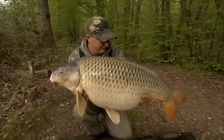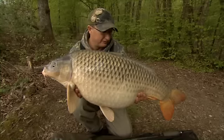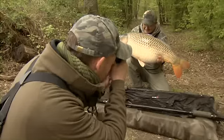40 pounds of pristine Lahore Common, taken on a very, very simplistic rig, very effective too, of course, and very, very easy to tie. So we're going to do some pictures of this fella and then show you how it's done.